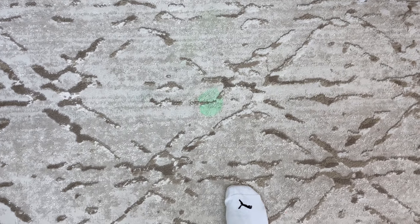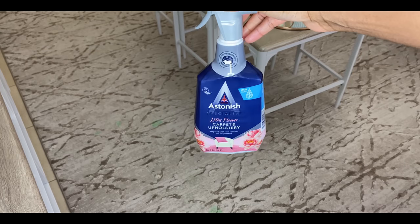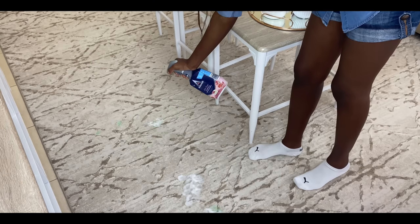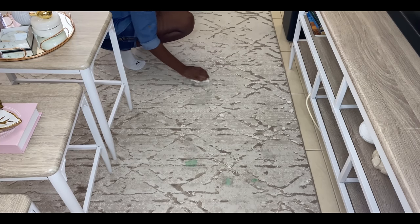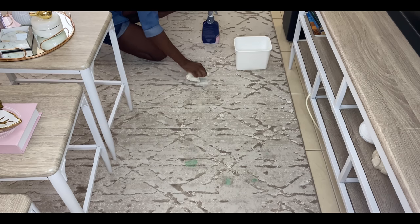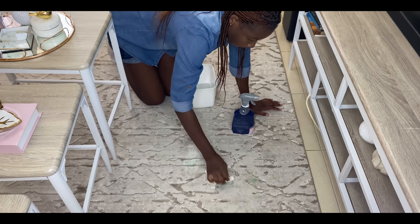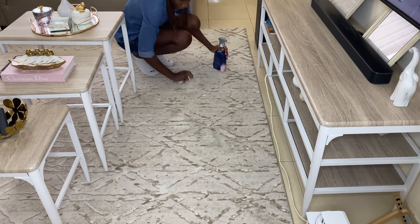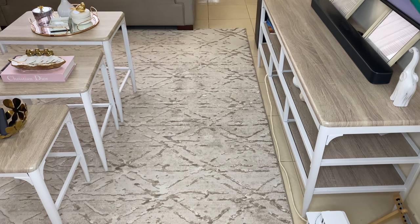So I bought slime for my kids a few days ago, and this is the outcome. It's all over the carpet, so I have to clean it. I used Astonish carpet and upholstery to get stains off my carpet. This was not easy to remove, guys. It requires a lot of elbow grease. I don't think I will buy slime anytime soon. I'd rather buy Play-Doh but not slime.